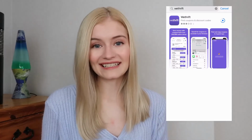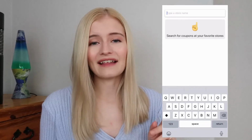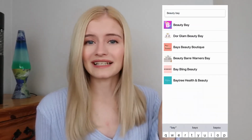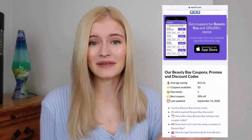Tip number 3 is if you're shopping on mobile, you can download the WeThrift app. I always find apps are a lot easier than just Googling on a web browser. I think apps are very quick, easy, simple, a fast way to find coupon codes. So you can search them on the WeThrift app, and then if there are coupons for that website that you're looking for, then you can simply copy and paste them onto the website, and then the coupon will be applied and you've saved yourself a lot of money on makeup and beauty.